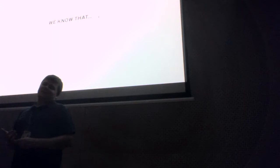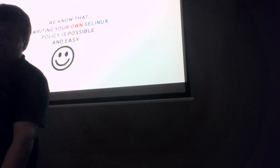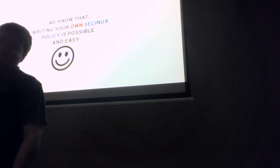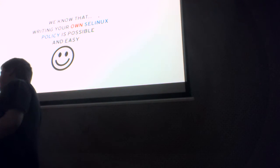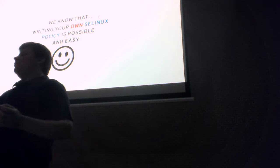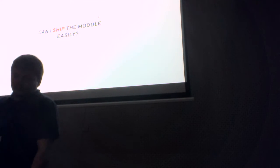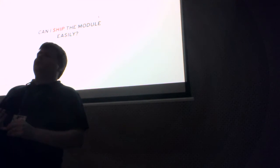Problem. Okay, Mirek told us that we know how to write an SELinux policy, and we also know that it's quite easy, because I believe everybody here listened to or read some document about writing SELinux policy from Mirek or probably from them. But the other question is, can we ship this module easily? And I say yes, and it's also very easy, and I'll show you how to do that.